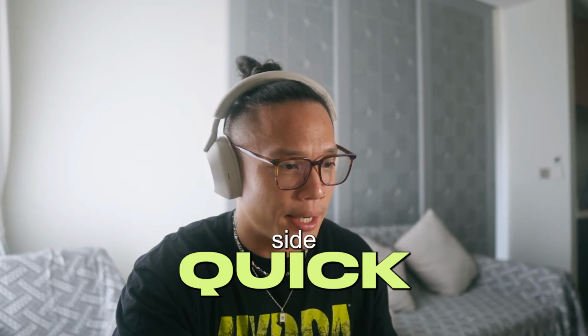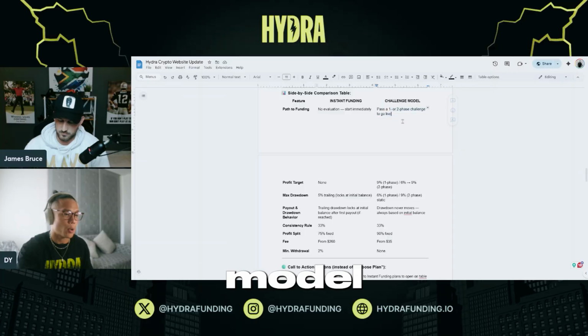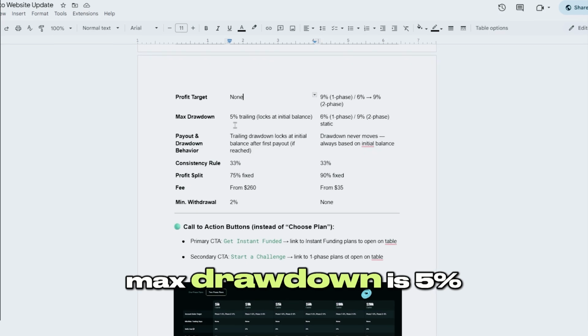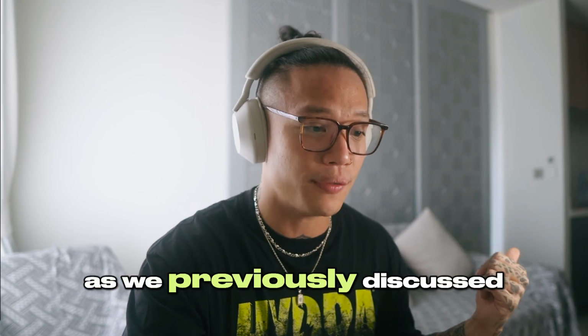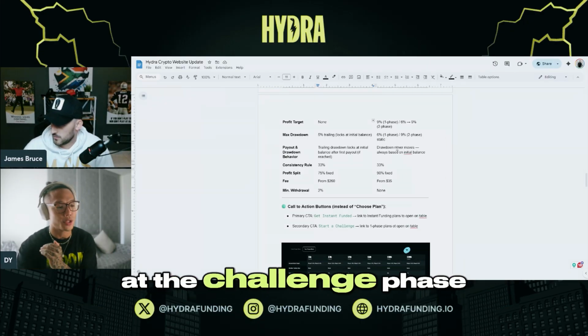Very quick side-by-side: instant funding, obviously no evaluation. You start immediately in the funded phase. Challenge model, you have to pass 1 or 2, and then the rules and the parameters, I'm not really gonna cover. Main difference here, max drawdown is 5% trailing and it locks at initial balance for the instant funding account, as we previously discussed. And then you have your static drawdowns over at the challenge phase.